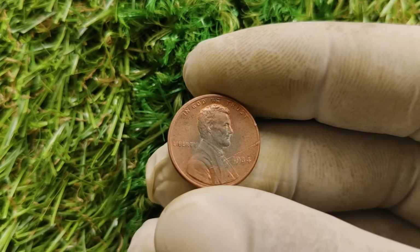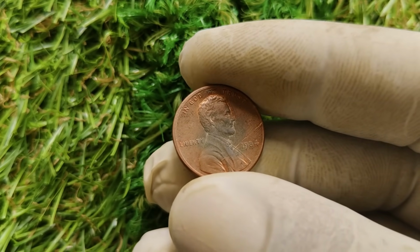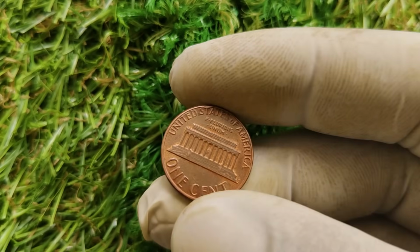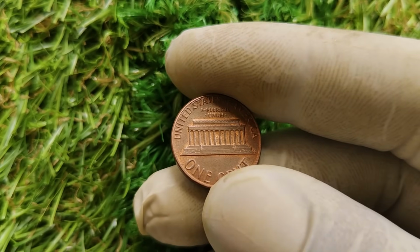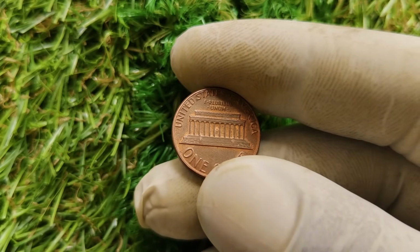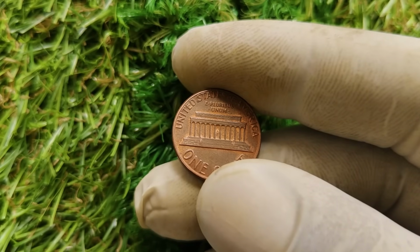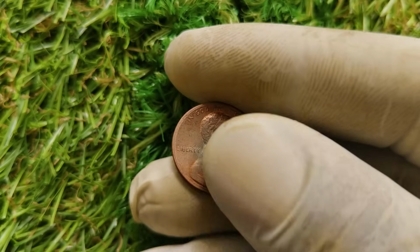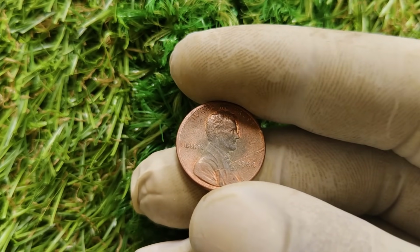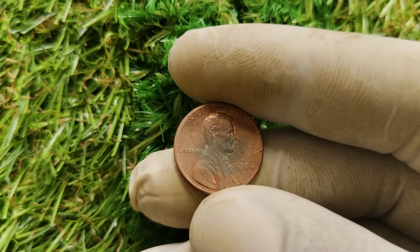But even outside of the famous double-die variety, 1984 pennies in pristine condition are highly collectible. Remember, most coins spend decades in circulation, being handled, dropped, scraped, and worn down. Finding a coin from 1984 that still has its original luster, with no scratches, dings, or discoloration, is like finding a vintage sports car that's never left the showroom floor. Those pristine examples can command serious money at auction.